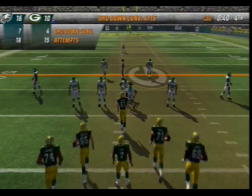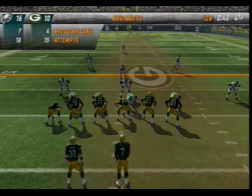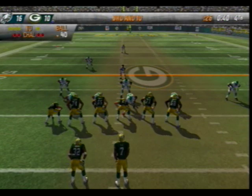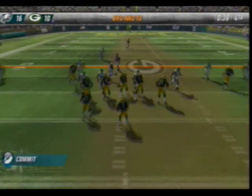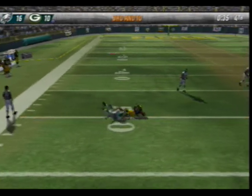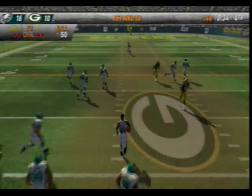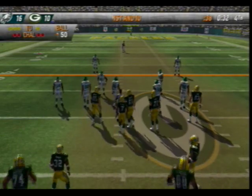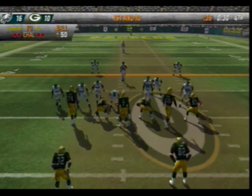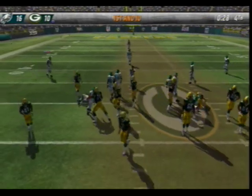Here are the numbers when it comes to third down conversions. The Eagles come out in a dime package. Nothing deep. Drops back. Rolling. And the catch is made. Williams is there for the tackle at midfield. Looks like they'll go with a hurry up here. Spike stops the clock.